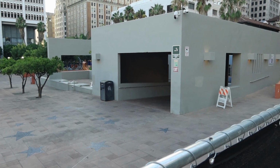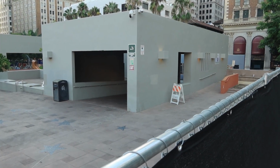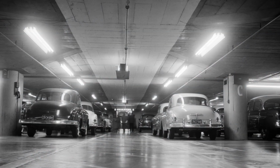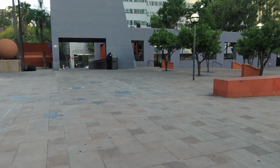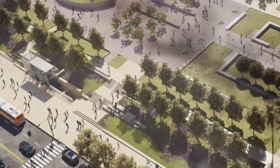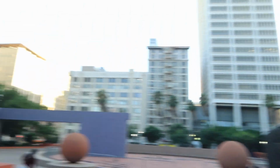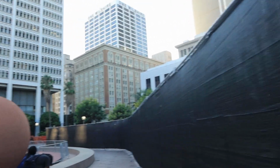So the next thing that's going to happen is this is going to turn into a glass elevator bank to access the underground parking. I'm not going to go downstairs today because I have other videos that have explored that area. But it is a dungeon, and I presume that the glass elevators are going to be just like what's being used on the regional connector, which is fine. And these are orange trees, and they smell amazing in the springtime. So those are kind of cool, but this area is where it gets really drab.